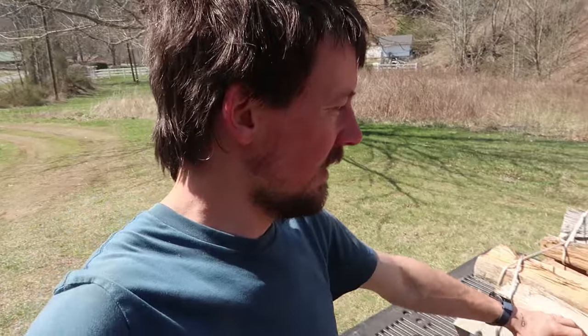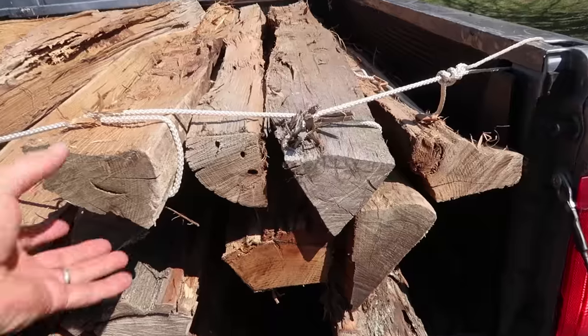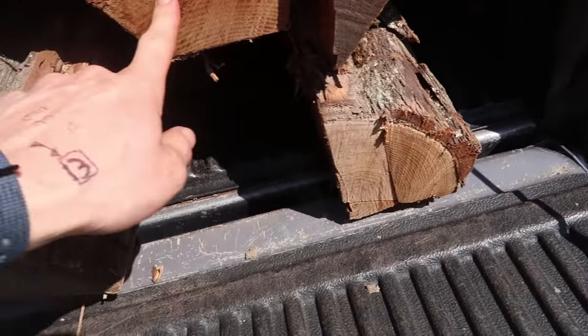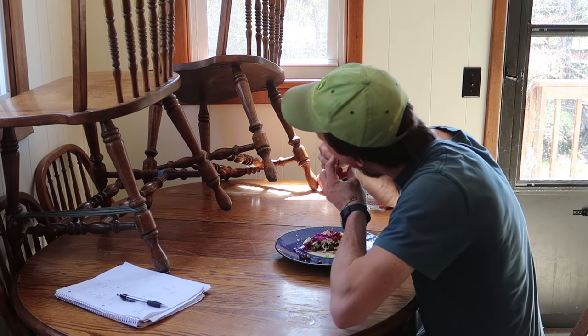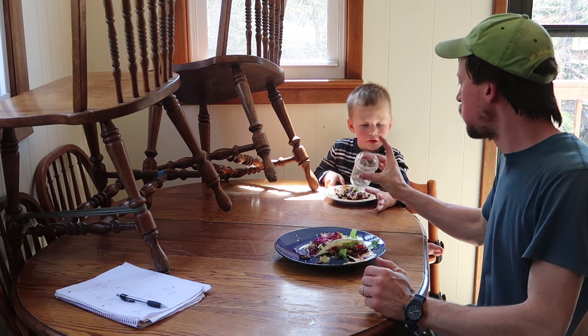It looks like you got a good little load of nice locust posts here. And yeah, there's some pretty nice hefty ones there that we can even use for bracing. Quick lunch, and now time to unload fence posts.